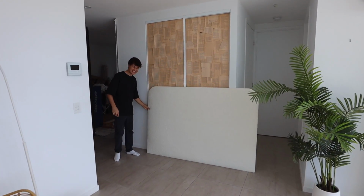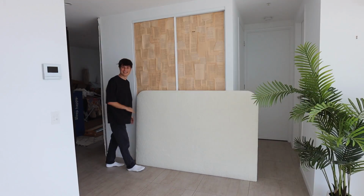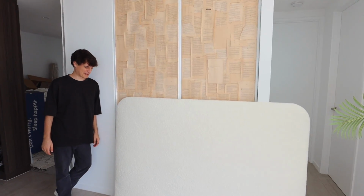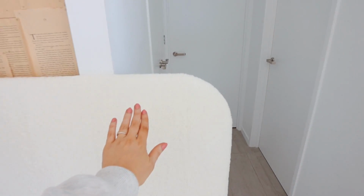Oh my goodness. This literally looks so much better than I even could have expected. It looks like we just took it out of the packaging. I showed mum and dad already. Kane was just FaceTiming his parents, showing them, like, look at the rounded edges.